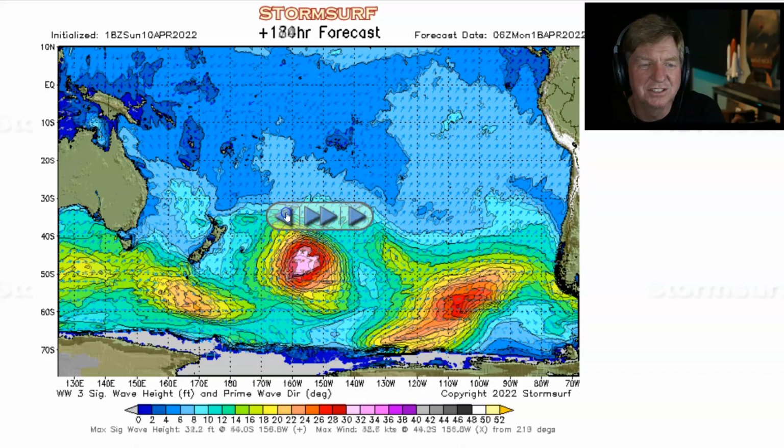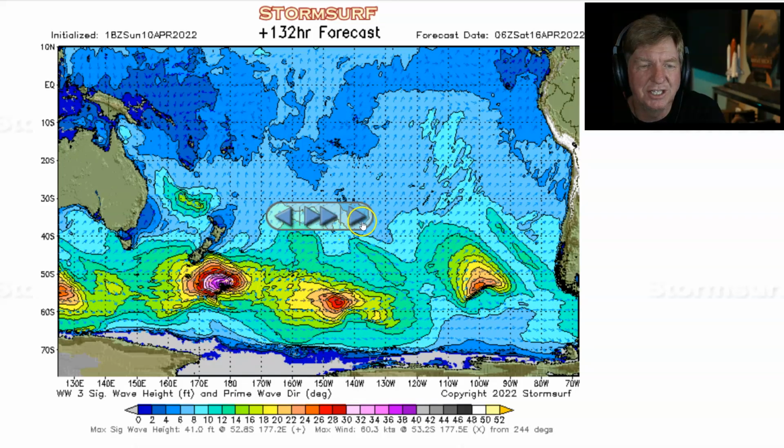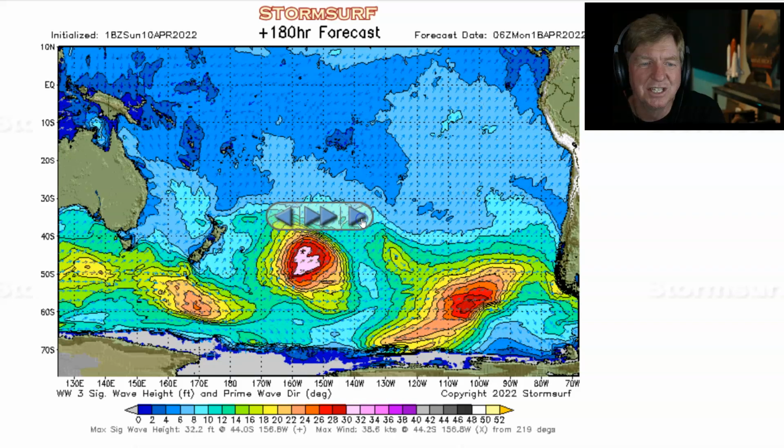We're going to play this. Let's go back and just look at this whole thing. So there's the track there starting east, and you watch it just slowly lift northeast as we get into Sunday night a week from now. If that were to happen, some decent swell could radiate certainly for Tahiti, into Hawaii, and certainly Central America, South America, and the U.S. West Coast.